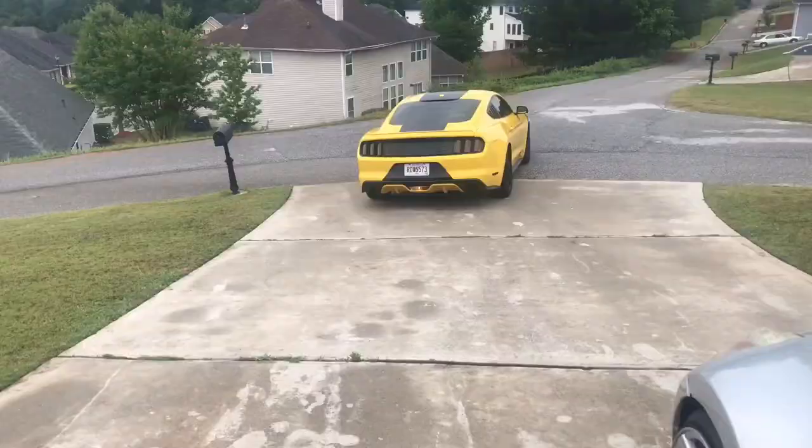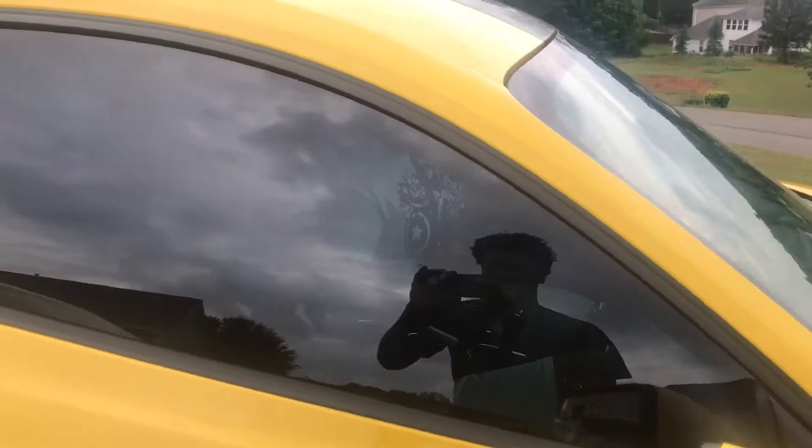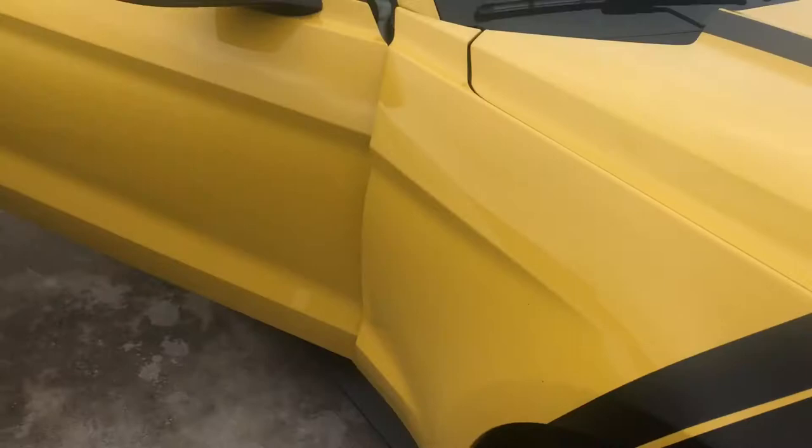The best sounding grocery cart I've ever heard. Look at that. What is that? Is that a honeycomb? Ooh, it's black and gray. Jordan Alexander and CJ Khaled. Hit my car, we're gonna have a problem.